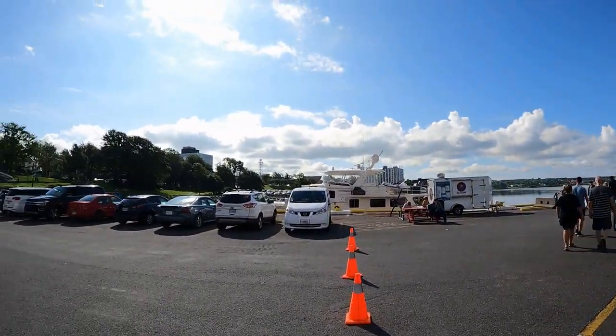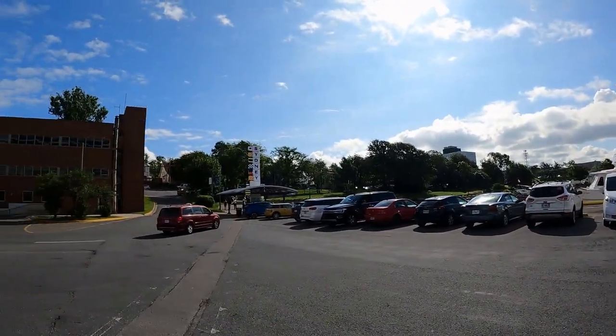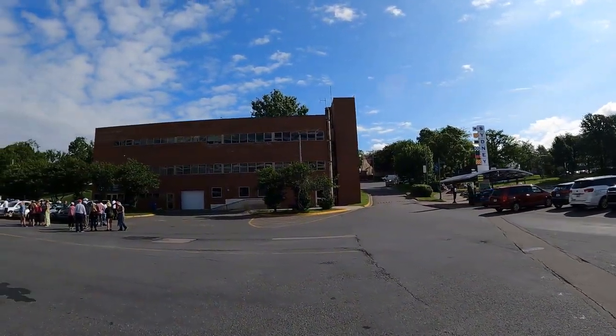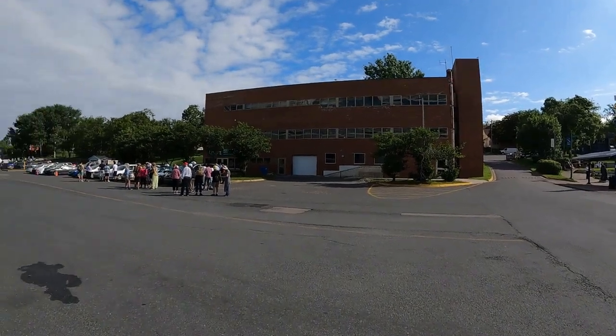Outside the terminal, you will also see private operators selling tours. The prices they offer are pretty good if you can organize a group of 6 to 8 people for a small group tour.